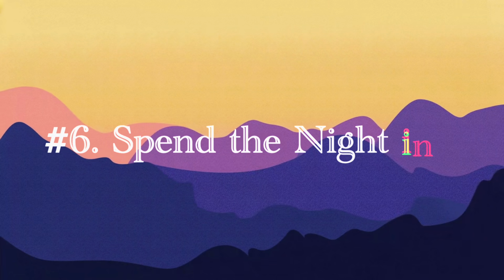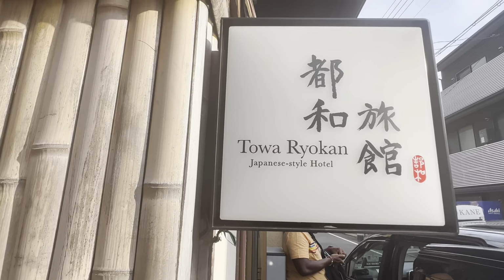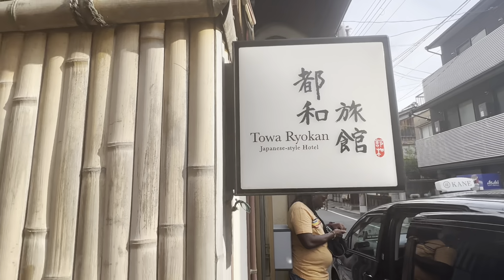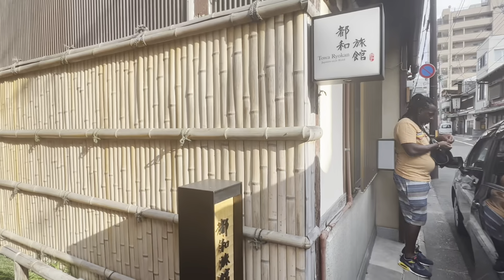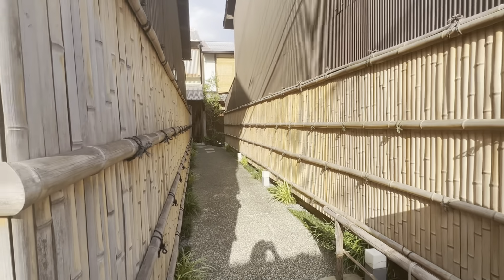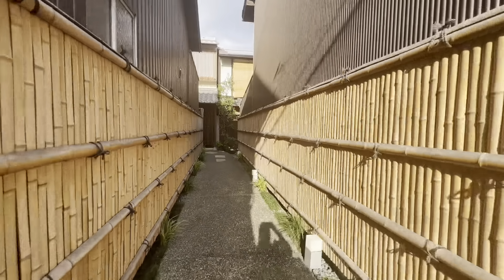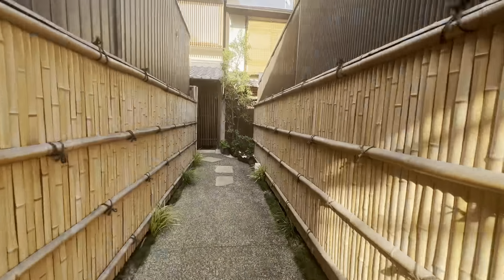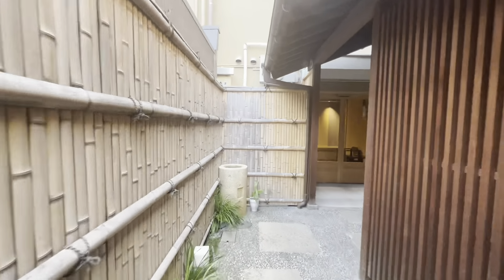Number 6. Are you even in Kyoto if you don't spend the night in a ryokan? So we are here at Toa Ryokan, Japanese style hotel. This is our traditional Japanese room experience. We reserved our ryokan on booking.com and the process was absolutely seamless. The hotel even reached out to us 2 days before we checked in to make sure that they had our meal order.